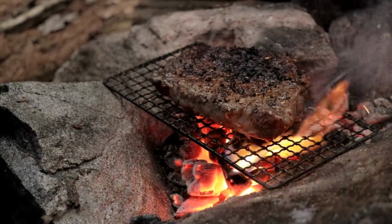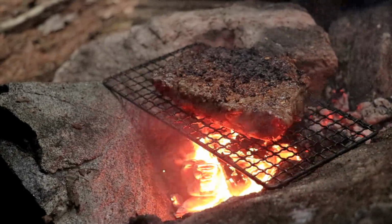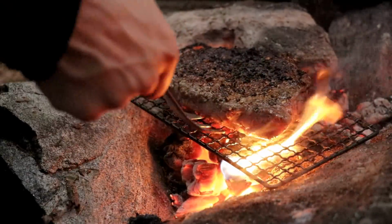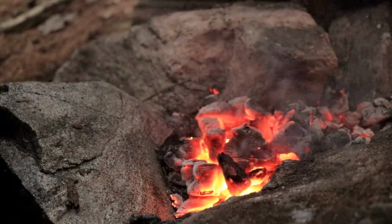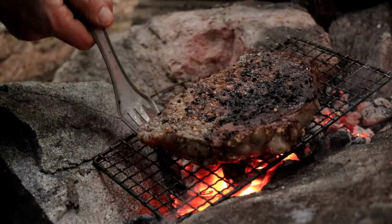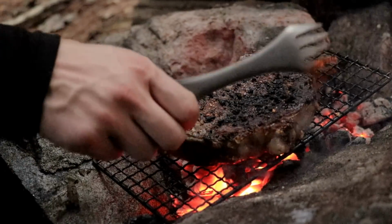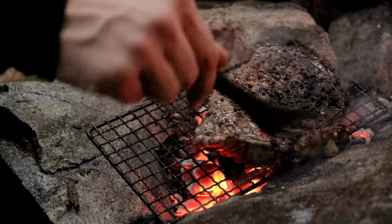I don't mind a little charbroil, but I do not want it all flamey all the time. Oh, my heavy cover spork fits in this perfectly. There we go. Well, that part's done. Yeah, that part is done. Alright, I'm calling her done.